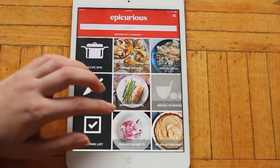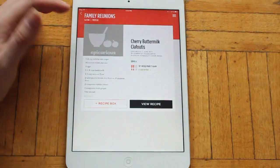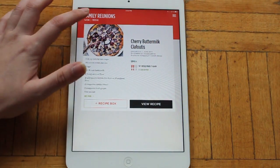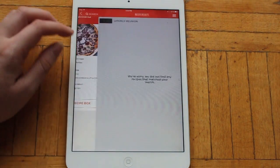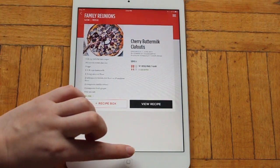I think it's really cool. It's really fun to look through different things, like family reunions, for example. You can make all this cool stuff, and there's a lot of different recipes. You can click view all and go through, like, yum yum. So yeah, that's a must-have if you like recipes.